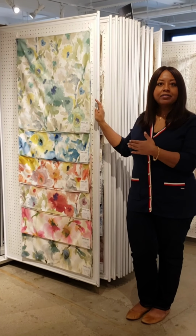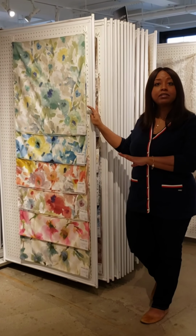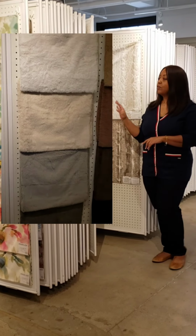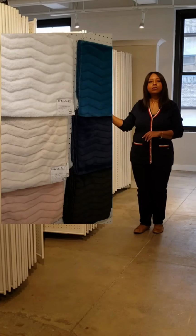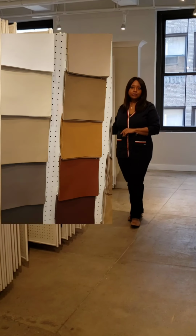Across from our main wall, we have 3 additional bays of products. The first bay has our contemporary prints, which lead into our faux suedes, faux furs, and our performance faux leathers, and our new collection of textured vinyls.